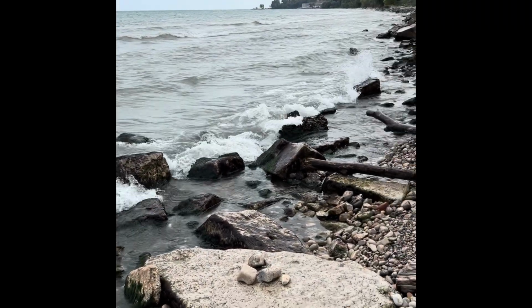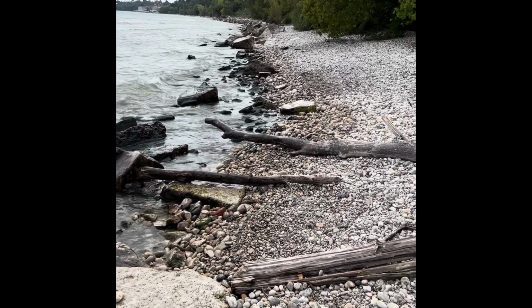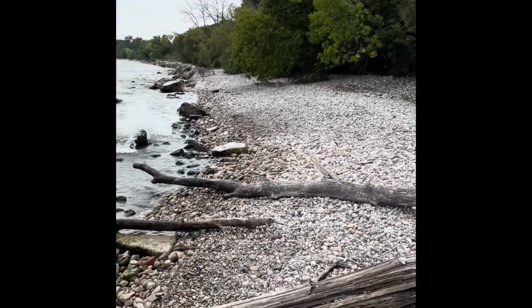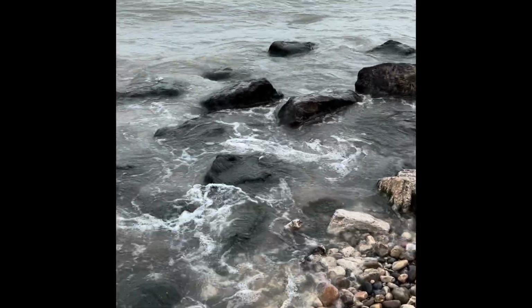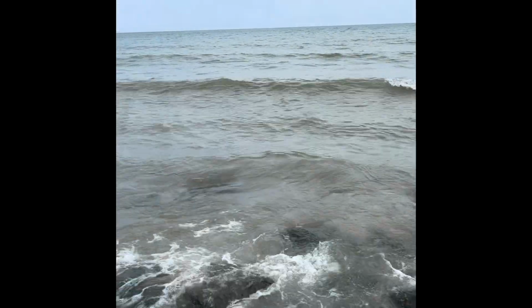Not really looking for anything in particular, maybe a couple more galaxy stones for a project I'm working on in winter, but other than that, we'll just start walking and see what we can see. So a little windy and wavy yet today, so I'm going to do the best I can with the sound. I'm going to do the same thing I usually do. I'm going to walk the wet rocks on the way up and then catch the dry ones on the way back. So let's start going and see if we can find some cool stuff.